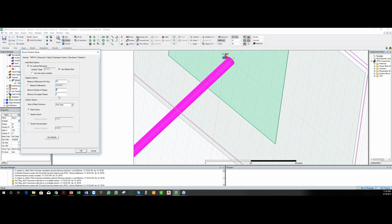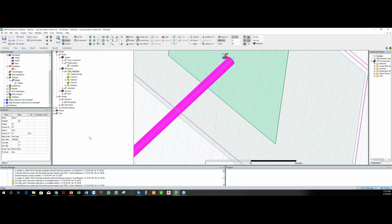And then minimum number of converged passes, I also set it to 2 usually to avoid any doubts if the error function is moving up and down in a zigzag motion. I want to make sure that it's a stable solution. So I set it to 2. That means after convergence, it does 1 extra pass.